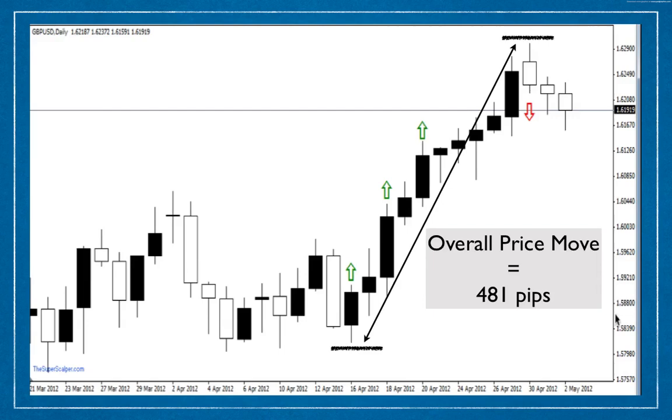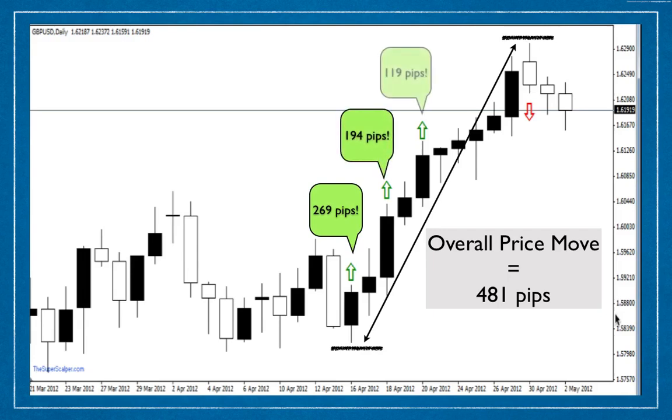With Forex Dominator, we had 3 opportunities to get in based on our behavioral trading approach. The first opportunity netted us over 269 pips. The second position netted us 194 pips. And the third position netted us a total of 119 pips, for a total pip gain of 582 pips, or 120% of the overall move.